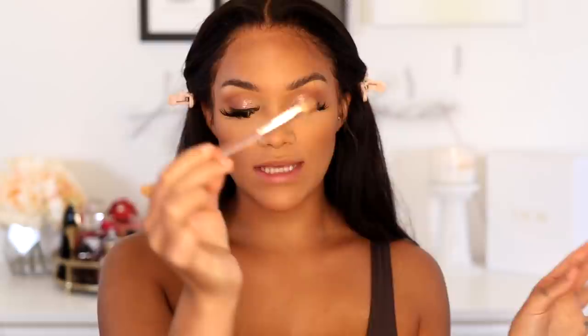Just pretend. For my nose contour, I'm gonna use the same double-ended Fenty, or I'm sorry, ooh, my bad, Huda brush, and I'm gonna go into the same bronzer that I was using, and I'm just gonna do my two lines down the sides of my nose, and then I'm just gonna blend it out with the other side of the brush.